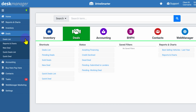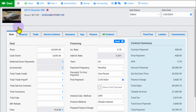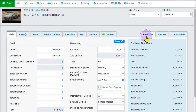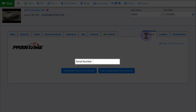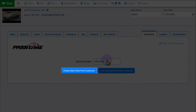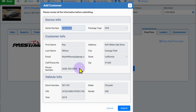Now that it's configured, let's go through creating new PassTime customers. Once configured, any Buy Here Pay Here deal will have a PassTime tab. Click on this tab to proceed. Here, enter the serial number of the device you have installed in the vehicle being sold. Click the Create New PassTime Customer button. This will bring up a confirmation dialog.